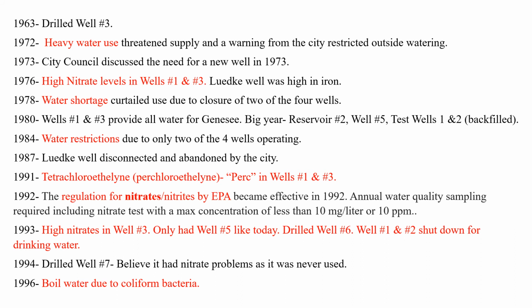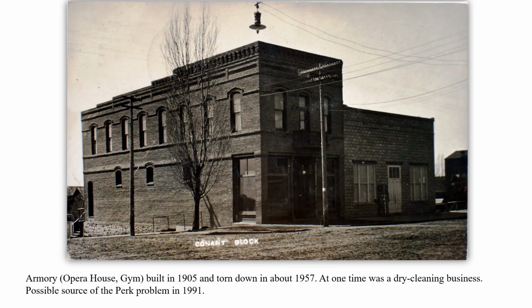And we've occasionally had issues with bacteria within the water. This is typical of most small community water systems. You get a little contamination in them. Sometimes you fix it, and other times it goes away on its own. In this particular case, in 1996, we had to go to a boil water system within the community for a while due to coliform bacteria within our system.